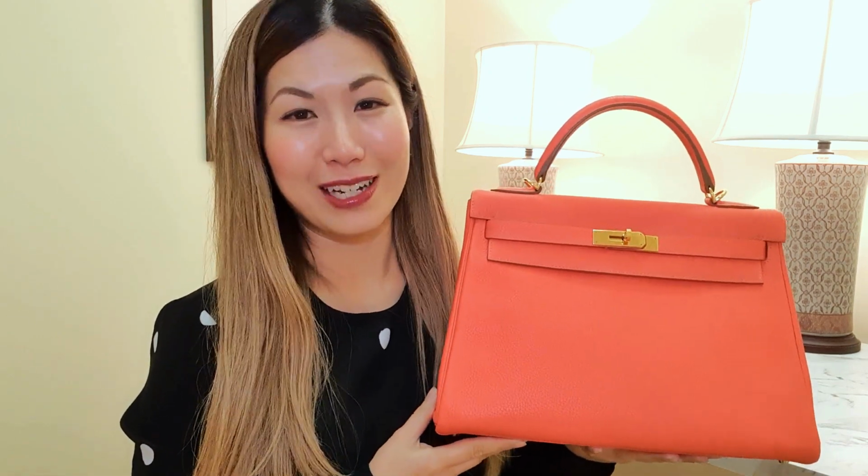So this is a Kelly 32. The number 32 means that the bag measures 32 centimeters across the base. The Kelly comes in a few sizes, so there is the Kelly 25, 28, 32 and 35 as far as I'm aware of. So this means that the 32 is a medium-sized bag.